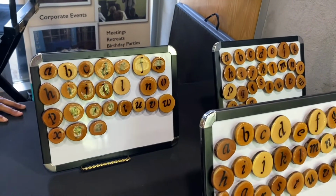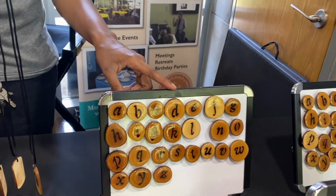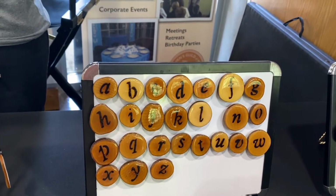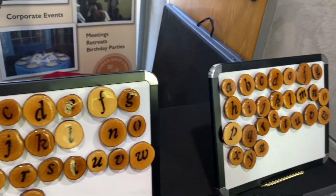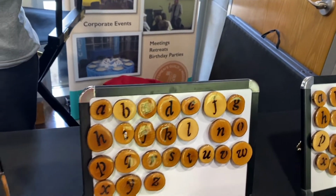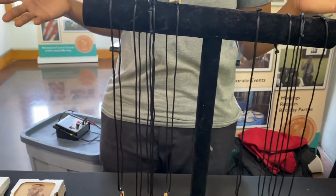Now with some of these, like, I can't think of the name of this wood, but I know with this one, I usually have to spray it with polyurethane so the resin adheres better. That's the only thing I have to do some prep work on before, just spraying that with some polyurethane. I have to definitely do that outside. Do not spray inside unless you like getting high. That's up to you.